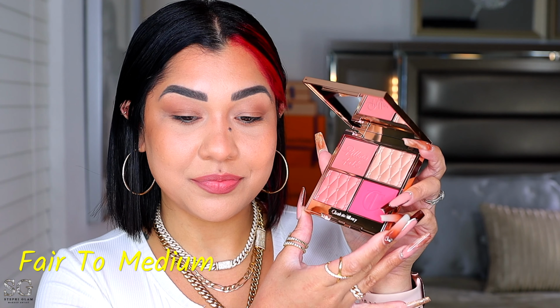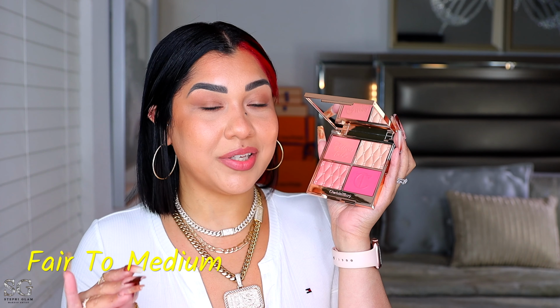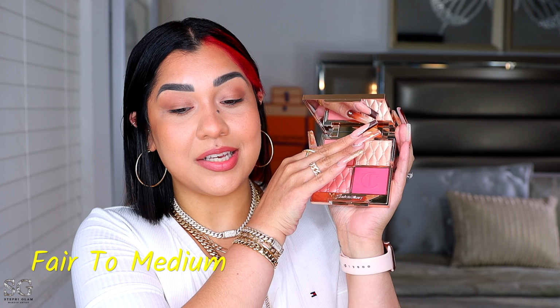Open it together. Oh my gosh. It comes with a little paper, and look at this beauty. It better look the same way on my face. I'm freaking out. If it does, we're golden. Let's just slow it down and see how it swatches.